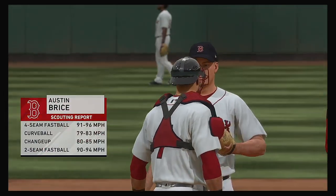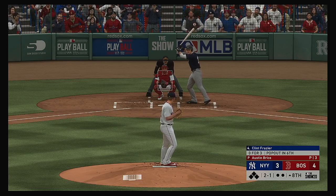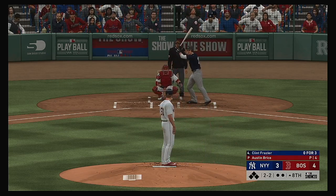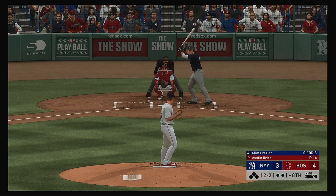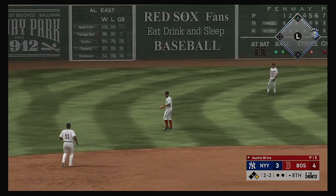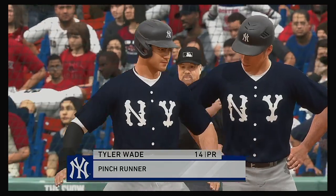Austin Brice is on the pitch here now in the eighth with nobody out. Number 31, Austin. Stepping in now, Clint Frazier. And this pitch is hit foul off to the left and out of play, so the count goes to 2-2 now. And now a pitch on the way. Drilled to the left side. And that finds its way through for a base hit. Time called here, as with the potential tying run aboard, they'll make the move to get a little more speed out there.